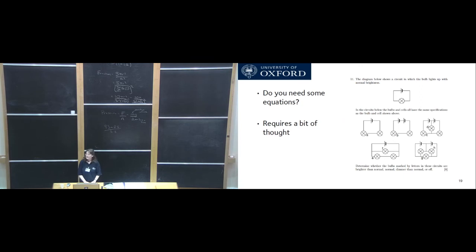Right, circuits. You all love circuits? See, yesterday everyone went, oh, circuits, right. Okay, so circuit diagram. The diagram below shows a circuit in which the bulb lights up with normal brightness. So you do have to understand what those symbols mean. In the circuits below, the bulbs and cells all have the same specifications as the bulb and cells shown above. Determine whether the bulbs marked by the letters in these circuits are brighter than normal, normal, dimmer than normal, or off.